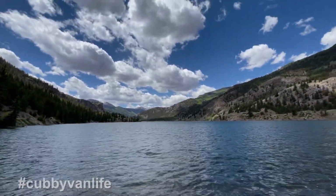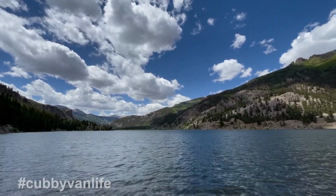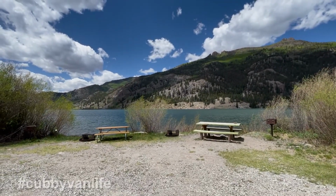And on, I don't remember, the North Shore, the West Shore, I don't remember, is a place called Wupperman Campground that is run by the county. However, the sites there are seriously close together. We read that on iOverlander that they were close, but I mean, they're right next to each other. Yeah, they're pretty close. You'd have to be like 3 feet.